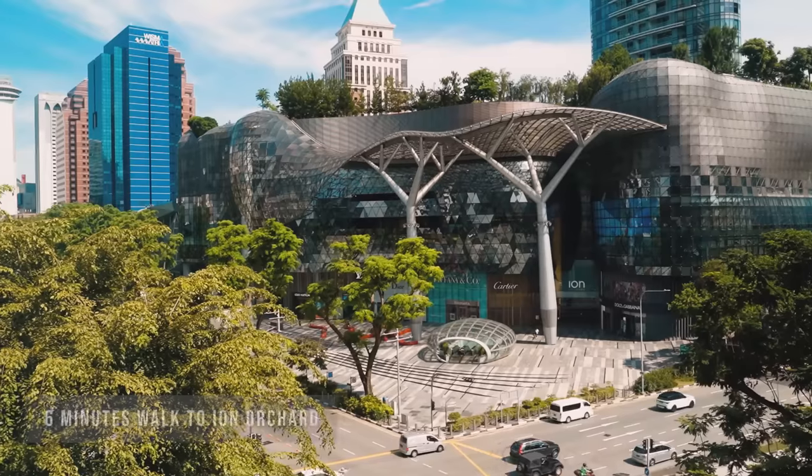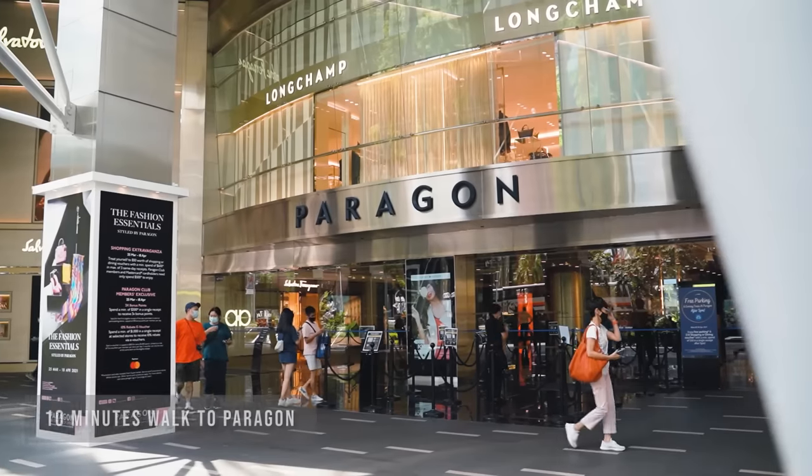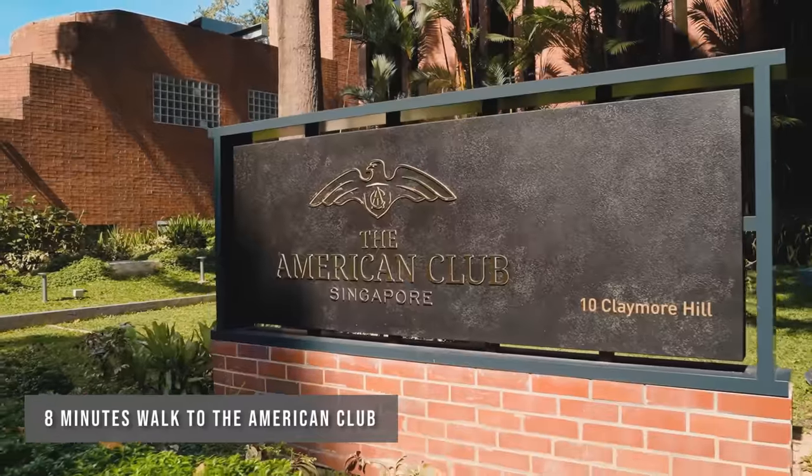It is a 6 minutes walk to Ion Orchard, 8 minutes walk to Neon City, 10 minutes walk to Paragon, 12 minutes walk to Tanglin Mall, and 8 minutes walk to the American Club.